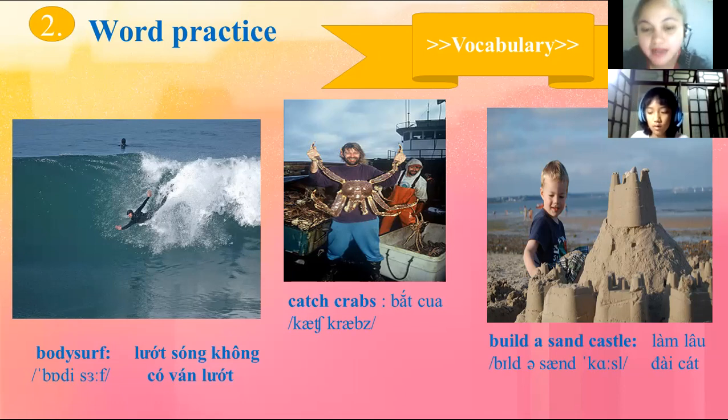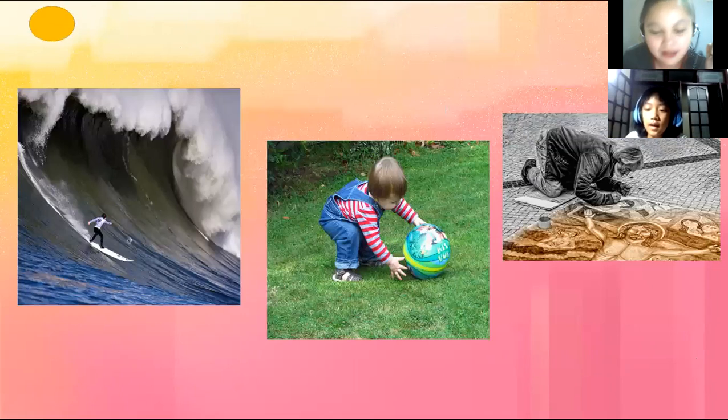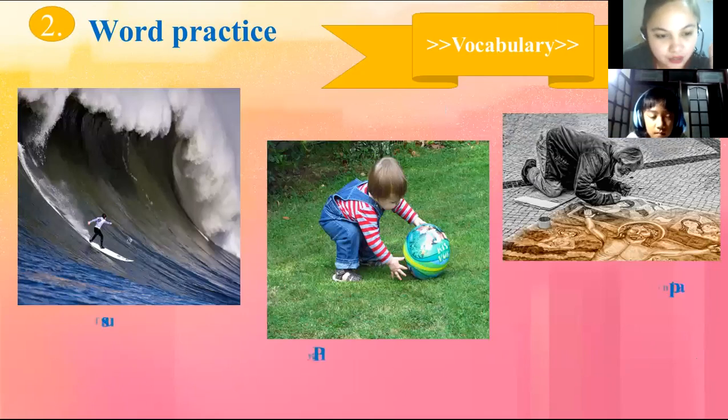Build a sand castle. All right. Well, this is a very fun thing to do at the beach, right? Because you can play with lots of sand. Okay, so do you know how to build a sand castle? Yes, my father taught me. Your father taught you how to build a sand castle. Yes, very good. Okay, next one.